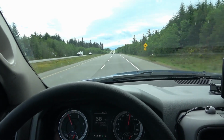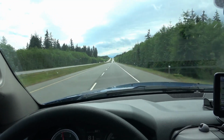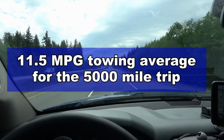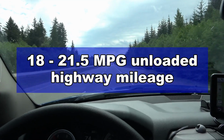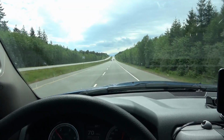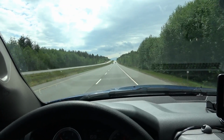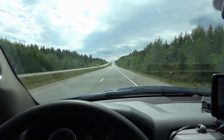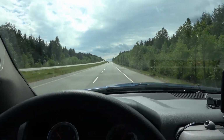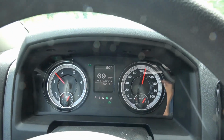Overall, over the whole 6-month trip when it came to towing, from British Columbia all the way down the coast and into the southwest and back, I averaged around 11.5 miles per gallon. As far as unloaded without the trailer, I could see anywhere from 18 to 21 and a half miles per gallon. Surprisingly, the truck gets some of its best mileage at a freeway speed of 75 miles per hour. I imagine that's because the rear end gears are quite high at 3.42 and the 6-speed transmission. Once it sits there in overdrive, I'm getting pretty good RPM. It's pretty low, just kind of chugs along.